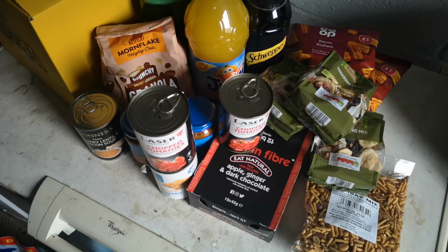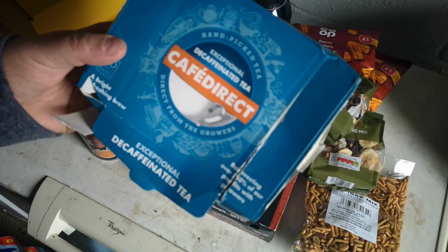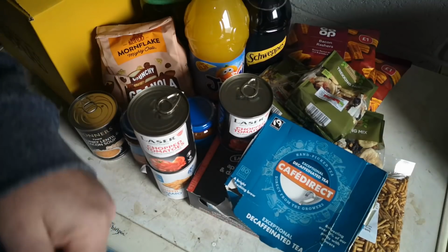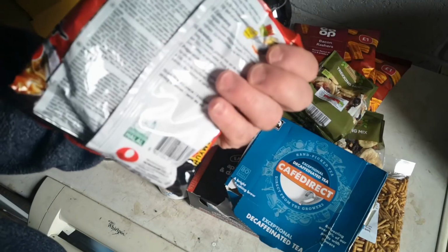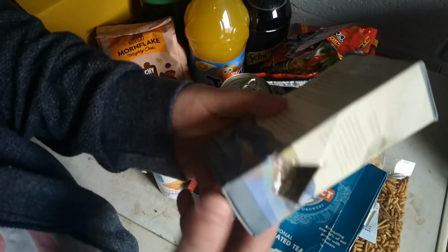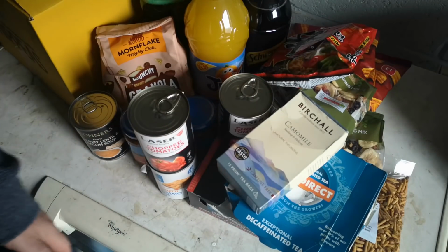So I've got some Cafe Direct decaffeinated tea in a kind of split box, but still usable. I've got some Shin Ramen spicy noodles. That's good, I like these. Got Birchall chamomile tea. Again, damaged packaging, but who cares?